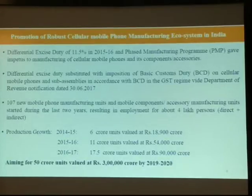So that we did, and as a result, about 107 new manufacturing units in mobile handsets, accessories, and components have started in India in the last 2 years. And these units are providing employment to about 4 lakh persons, direct plus indirect. And on production growth, as you can see, in 2014-15 we achieved 6 crore units, valued at 18,900 crore, which went up to 17.5 crore units, valued at 90,000 crore in 2016-17. And we are aiming for 500 million units, valued at 300,000 crore by 2020. So this is our target, and we hope that with the phased manufacturing program in place, we will be able to achieve this target.